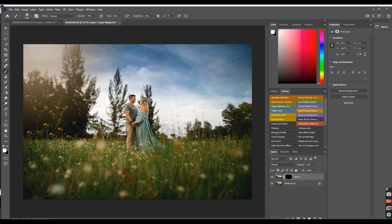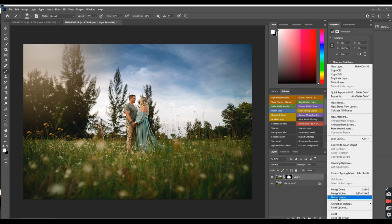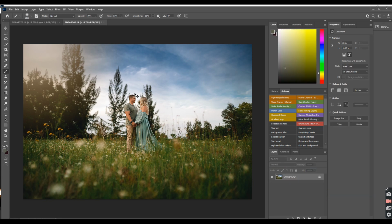So, all right, everybody, I think that is done and dusted. I didn't have to do any sort of liquefying or anything like that. I mean, this couple is so adorable on their own that I didn't need to touch up anything. So I am going to wait for my computer to respond, flatten this image, and I'm going to save it and export it back into Lightroom.